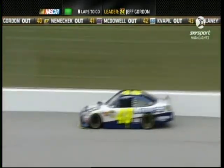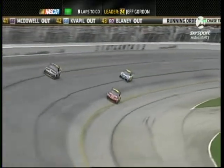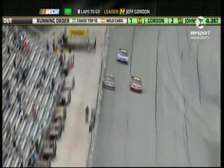Yeah, Jeff's just hoping right here that Marcus Ambrose gives him where he wants to be able to go. See Ambrose move up, giving Gordon the bottom, but Gordon's got really wiggly right there. Look at that. Wow. Still out of shape. Just hanging on. Look at Ambrose.